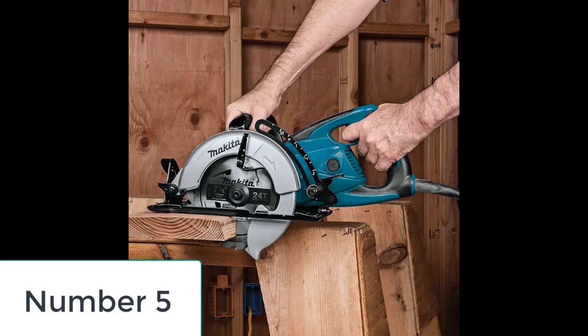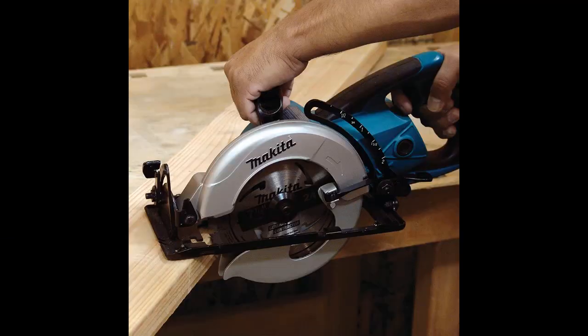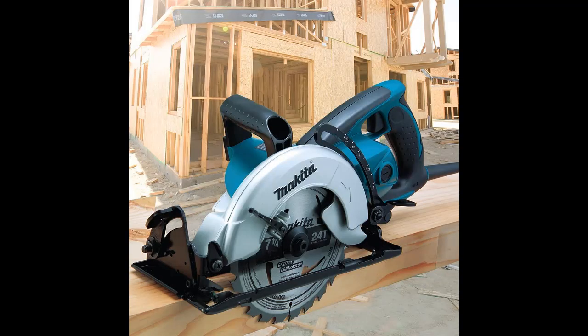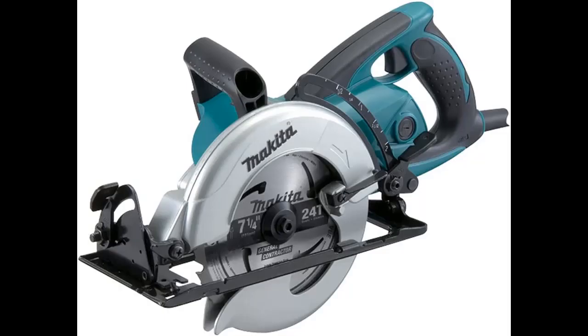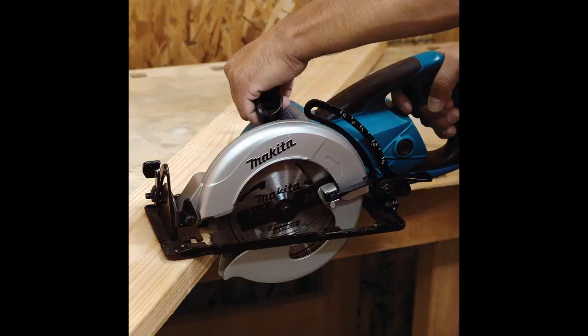Number 5, Makita 5477MB 7 1/4 Hypoid Saw. The Makita Hypoid Saw is aimed more at the contractor than the home workshop user, though DIYers undertaking substantial remodeling jobs might find it well worth the investment. With the large contact area of its Hypoid gears, the Makita transfers more of its 15-amp power to the 7 1/4-inch 24-tooth blade. This means consistent cutting to its 2 3/8-inch maximum depth with no risk of stalling.